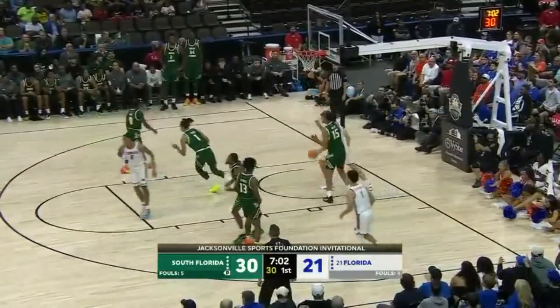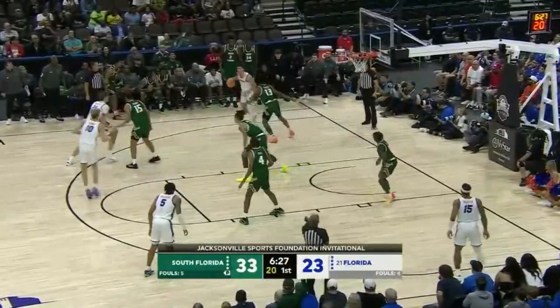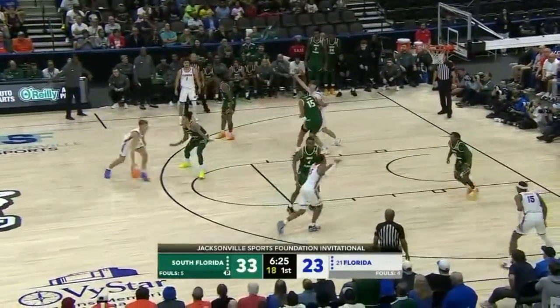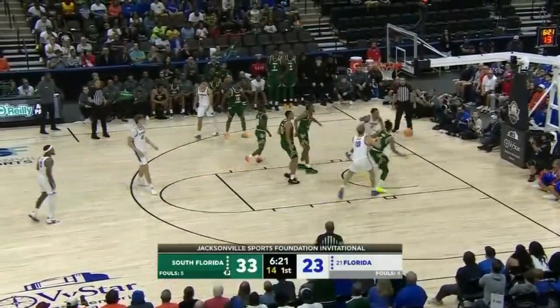Condon screen and roll, nicely done. He's into double figures. We'll put it on the floor. Welcome back to the floor. Jennings missed all of last year with that foot injury, and so he's got 5 points here in the first half. Martin off balance three.